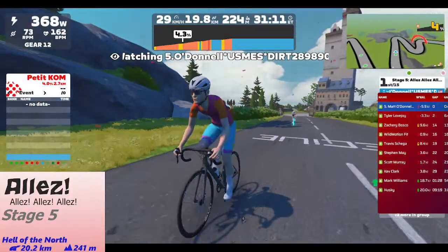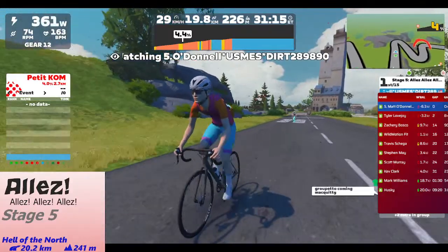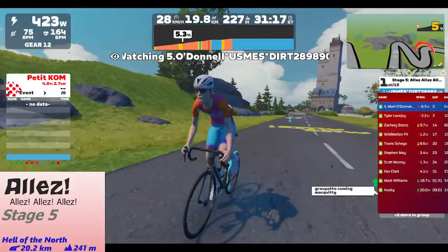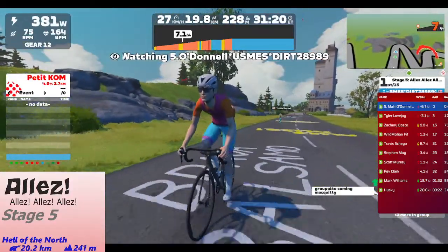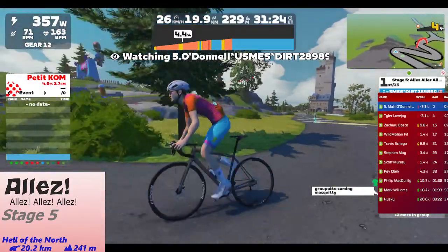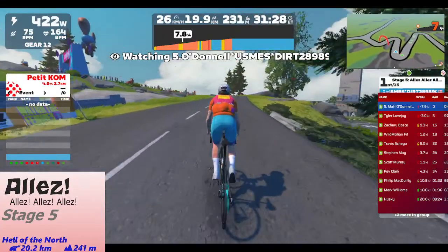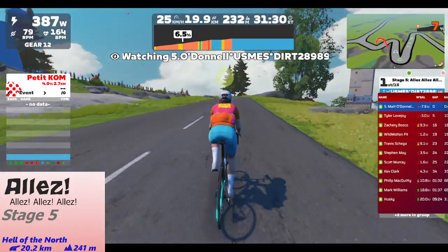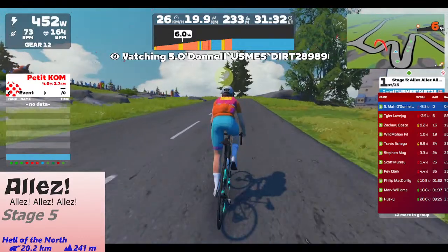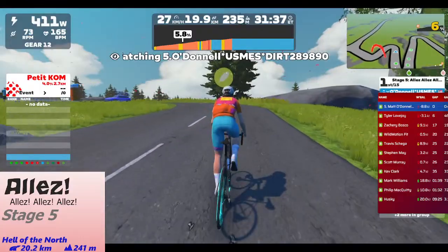Zachary Bosco's back there. He's started to open up a little gap on the rest of the group as well. Might be rolling it in for third at this point. But it looks like Matt O'Donnell pulling this one in for the final win of the day. I don't see Lovejoy coming in for this one to take the win.